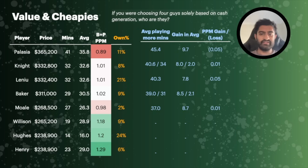I like Palasia. He averaged 41 minutes last year for the Broncos for an average of 35.8. He doesn't quite have the best PPM of some of these other guys at 0.89 base power, but I do think the potential for extra minutes will be there. Last season for the Broncos, when he averaged more than 41 minutes, he actually averaged 45.4, so there was an extra 9.7 points of average there. The PPM did go down, so he does feel like a guy who, if he's going to play the bigger minutes, the PPM will reduce. But I'm looking at the Titans as, they've got Tino, they've got Fa'asuamaleaui, and then after that, it's kind of like a bit of an even race.